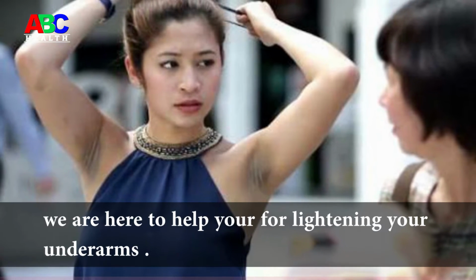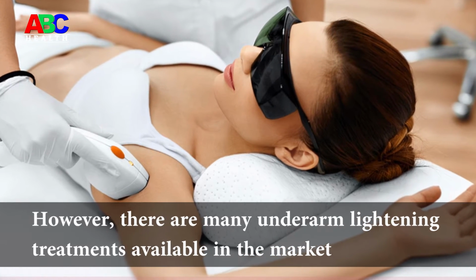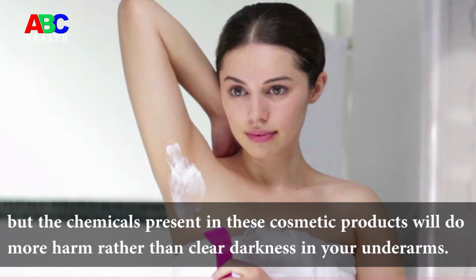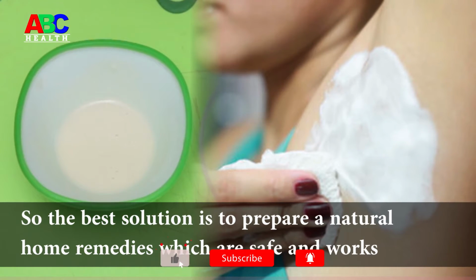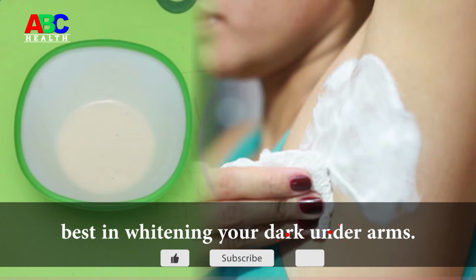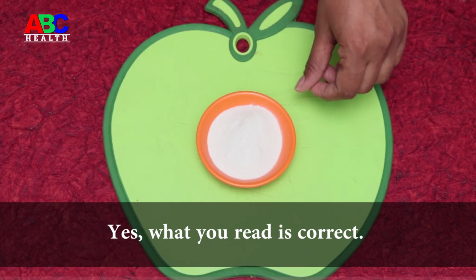There is no need to suffer with the dark underarms any longer. We are here to help you lighten your underarms. However, there are many underarm lightening treatments available in the market, but the chemicals present in these cosmetic products will do more harm rather than clear darkness in your underarms. So, the best solution is to prepare natural home remedies which are safe and work best in whitening your dark underarms. The home remedy we are talking about is baking soda. Yes, what you read is correct.